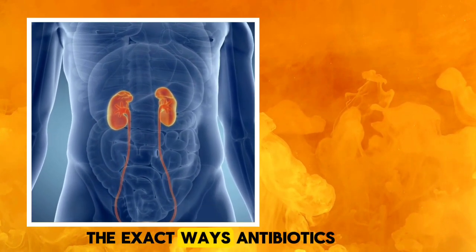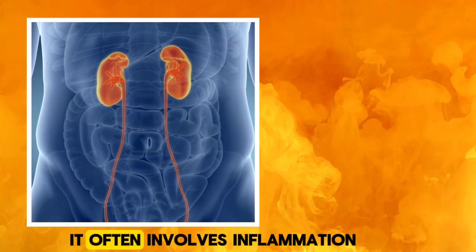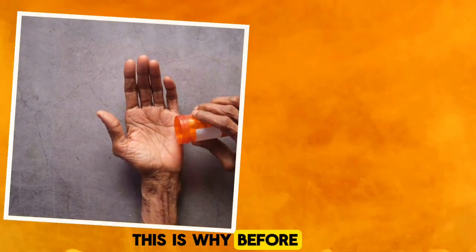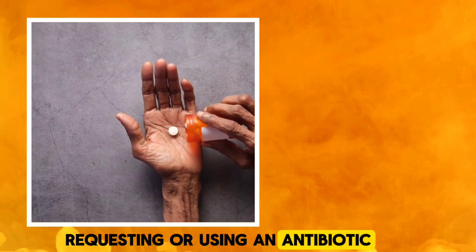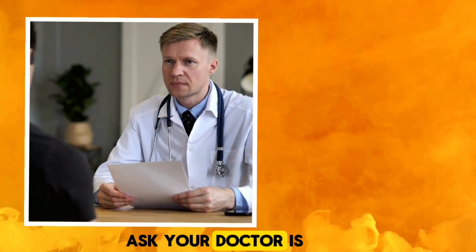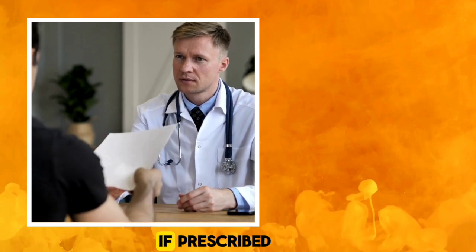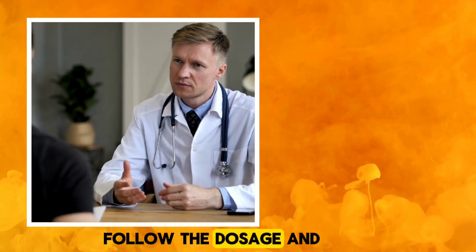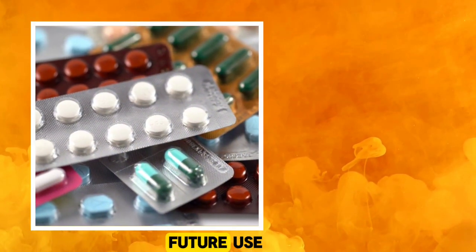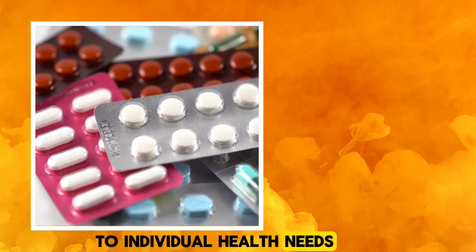Although the exact ways antibiotics cause kidney injury are not fully understood, it often involves inflammation and damage to kidney cells. This is why before requesting or using an antibiotic, it's important to know which conditions it treats. Ask your doctor, is this necessary? And they may explain if it is. If prescribed, follow the dosage and food instructions precisely. Don't save antibiotics for future use or share them with others, as they are tailored to individual health needs.